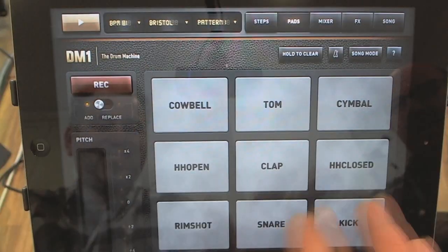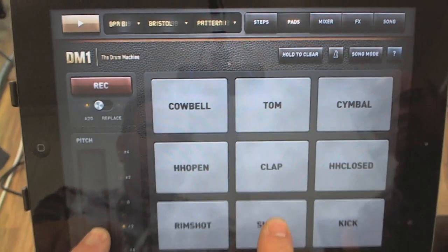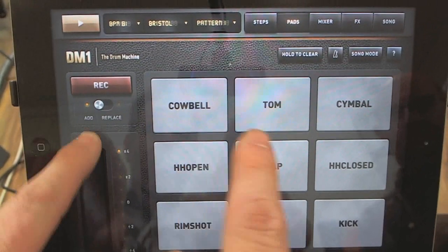I'm guessing it's that old trip hop, that whole trip hop thing again, right? Yeah, I guess so. So it's got a pitch controller as well, right? Yeah.